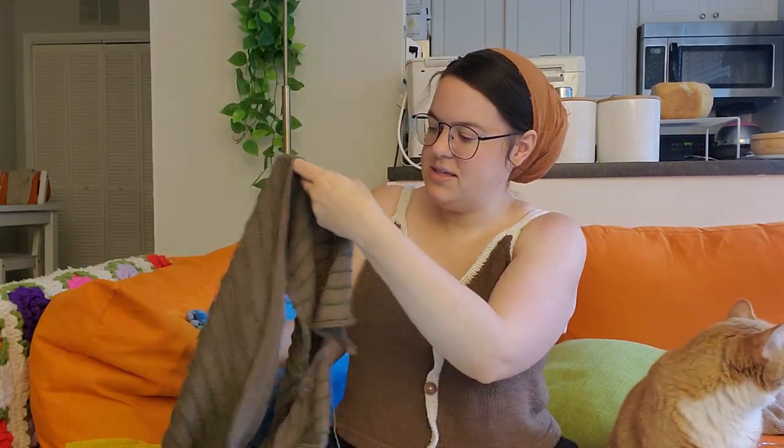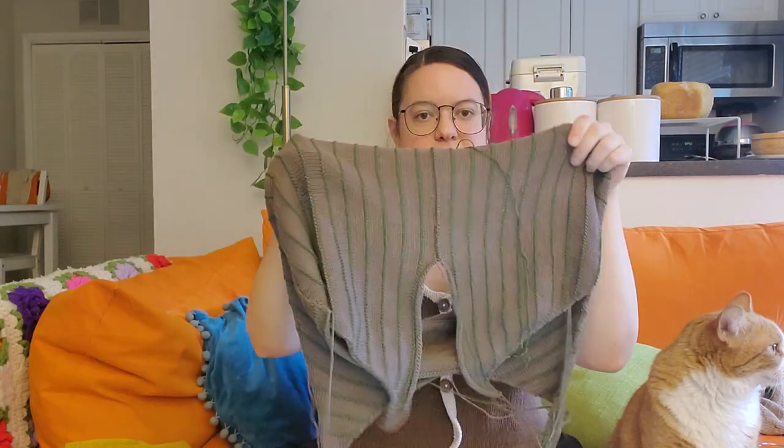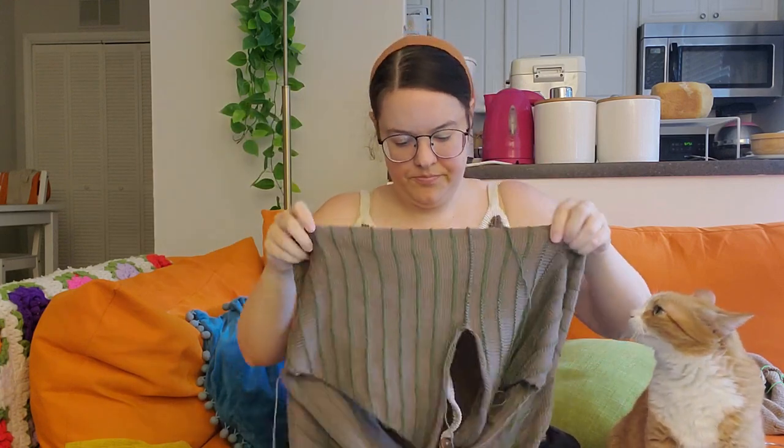And then you have these increases. And I added some more increases towards the bottom because I noticed that some people's tails were a little bit short and I didn't want that to happen to me. So I did some more increases to make this tail a little bit longer. And so you do that on both sides at the front. This is the front that starts here. And then you three needle bind off those pieces in the middle.